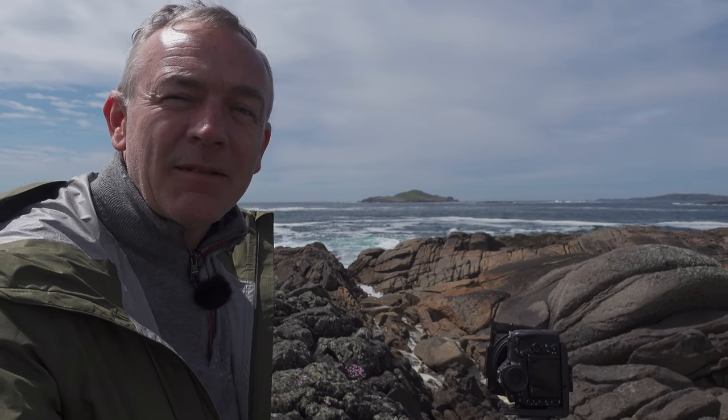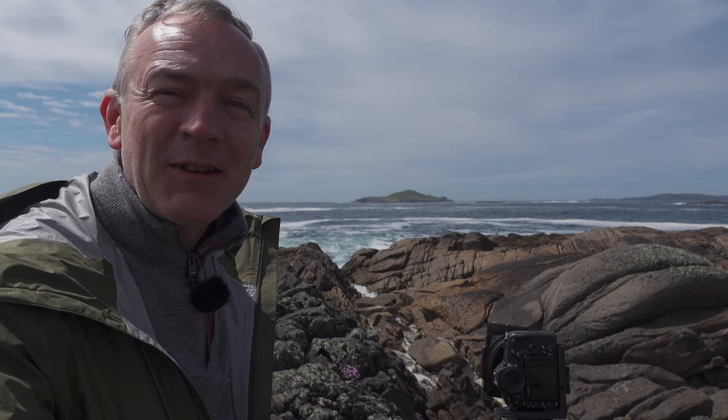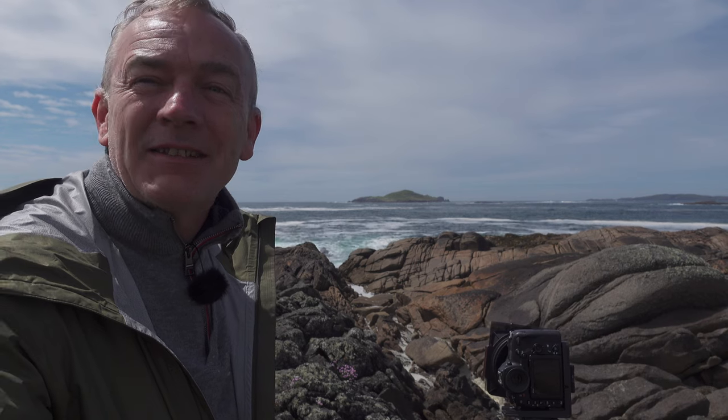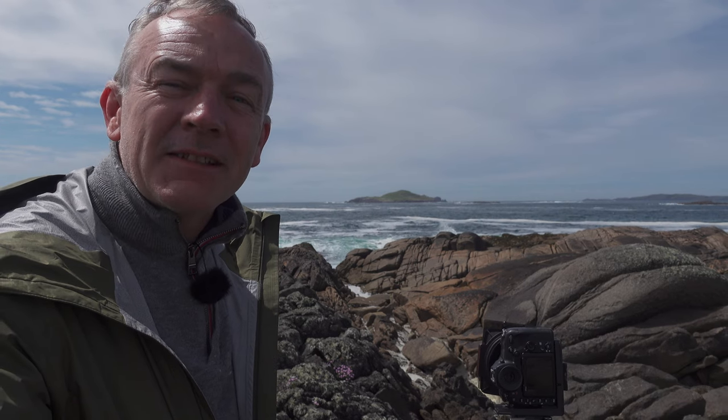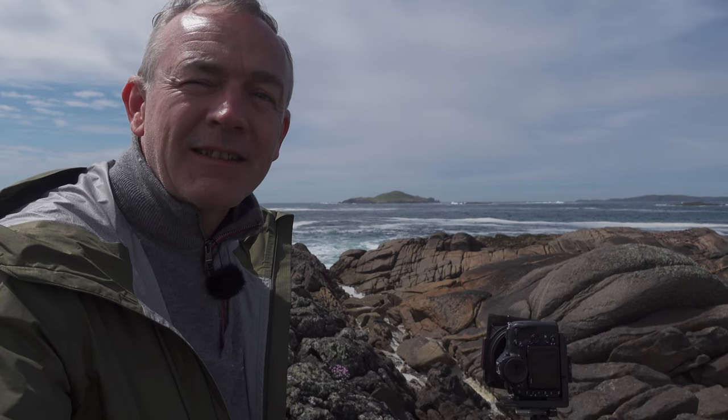And I've never seen this island before. I've never been on Omey before. So it's great to discover a new location and to wander around. And it certainly does have the feel that some of the offshore islands in Ireland have.